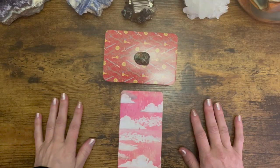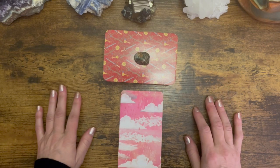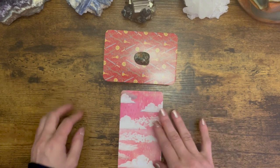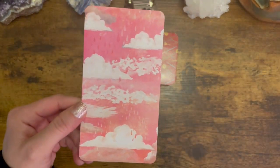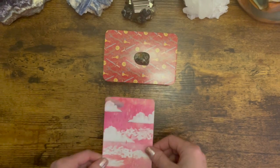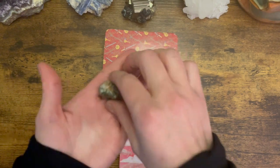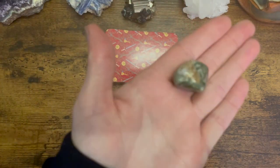Hi, pile number 3, and welcome to your reading. What are your guides helping you to release this year? Thank you for tuning in today. This is your significator card if you chose this pile number 3. And you have the green moss agate as your crystal.